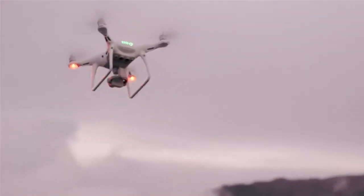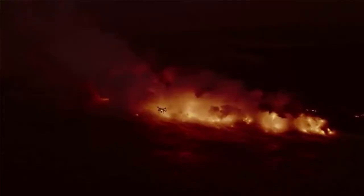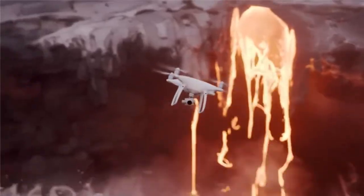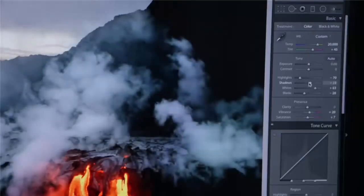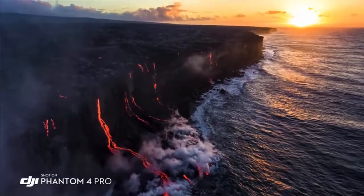I'm taking photos of the lava when it's darker out and the glow of the lava's coming off of it. The image sensor that's in this camera now is a 1-inch sensor, 20 megapixels. That extra dynamic range allows me to really get everything into one shot, and in landscape, that's extremely important.